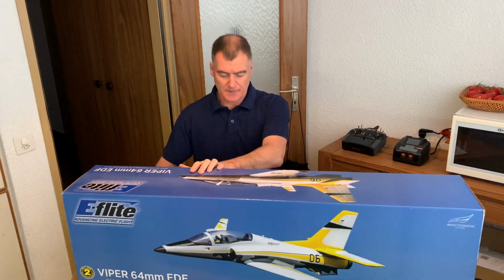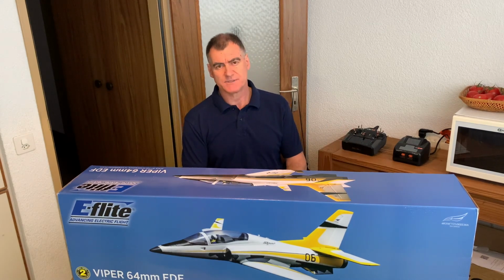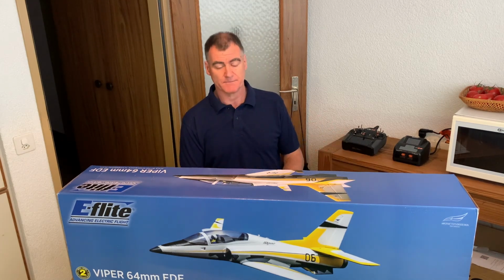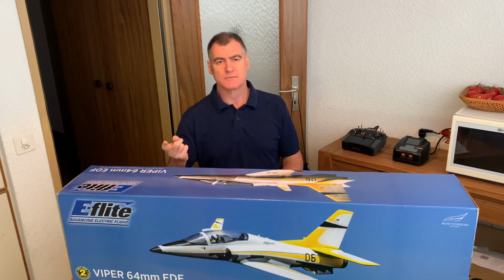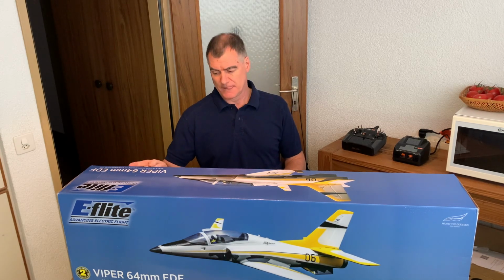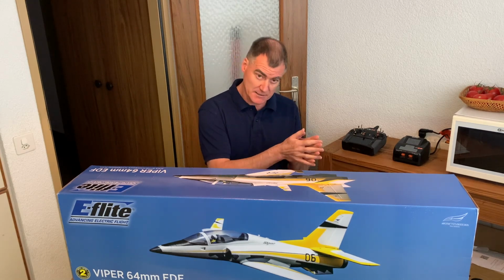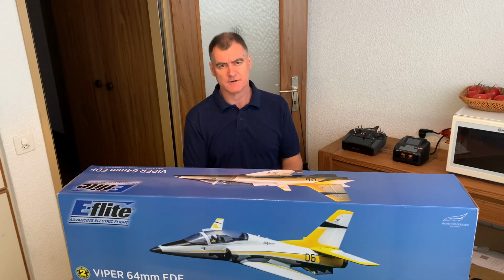So that means if you have a Spectrum transmitter like me, why not purchase the BNF with the Spectrum receiver, so you have total compatibility. Let's suppose you have a Futaba transmitter, it won't work with the Spectrum receiver. So you have to buy the PNP version, plug and play, with no receiver, and you have to buy separately a receiver compatible with your transmitter. If it's Futaba, you will need a Futaba receiver.